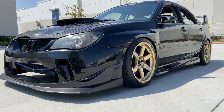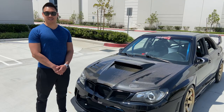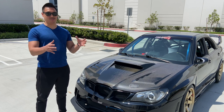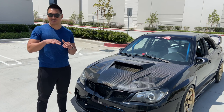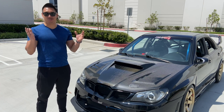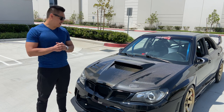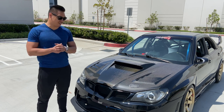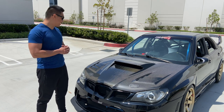So I got this car because in high school I was super into WRC, the World Rally Championship, and seeing the WRB GD chassis Impreza sliding through dirt, snow, sleet. That just blew my world, and I was so in love with that car, I knew I just had to have that chassis. I love the Bug Eye and the Blob Eye, but the Hawkeye definitely, to me, looks the most aggressive, the most sleek, and it's the one that I had to have.